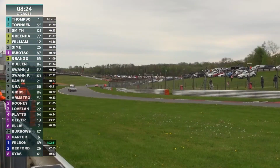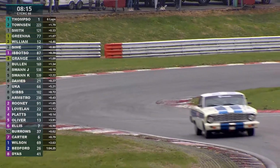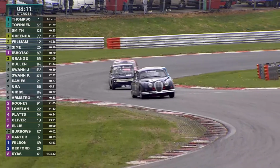Oh, we've got a car stopped on Cooper Straight. It's Lee Williams in the Jaguar. If he stays there, that'll be a safety car, definitely. He got going again after his spin on the first lap, but if he stopped there on the Cooper Straight, then they'll have to bring out the safety car.